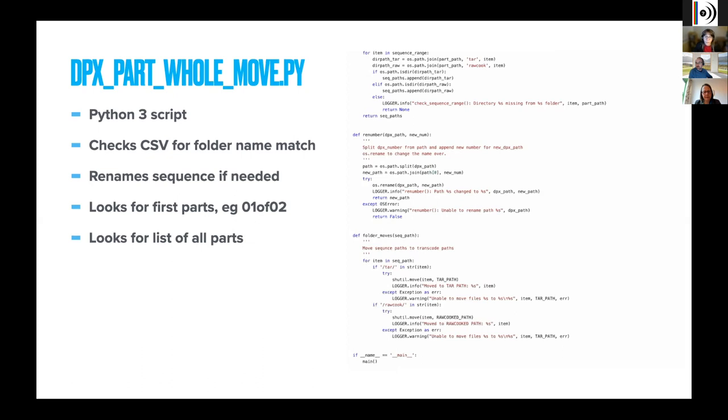And then it looks for every reel in the part whole split folder. Only when all parts are found are they all moved onto their encoding paths. If any one reel is absent, then a note is added to the log and the script skips that group of reels and then finds it again the next pass.